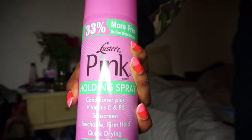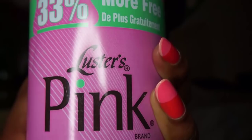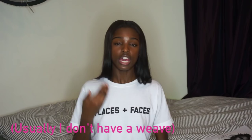That leads me to the next problem, which is hair. This is the Lustrous Pink Holding Spray. I always ask hairdressers, is it possible for you to use my hairspray instead of yours? And you have to remember that you can't approach these people in an aggressive way or talk to them like you know more than they do, even though you do, obviously, because it's your own hair. Because at the end of the day, they're also trying to do their job, but you have to come to a compromise. So yeah, Lustrous Pink Holding Spray is great because it's easy to brush out, it's gentle on black hair, and it actually does its job as well.